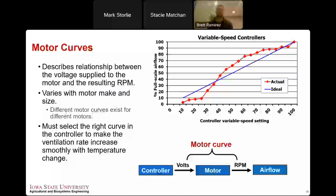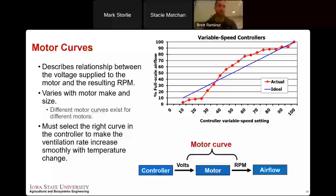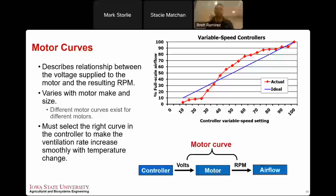So again, motor curves describe this relationship between the voltage supplied to the motor and the resulting RPM. It varies with every motor make and size, and different motor curves exist for all different motors. Even from the same manufacturer, they might use different motor curves for different size fans, which have different size motors on them. So we really need to make sure we get the right curve to get the right ventilation rate, to make sure we don't overventilate, say, when we're at our minimum rate, and as the temperature inside the barn increases, that fan's going to ramp up smoothly.